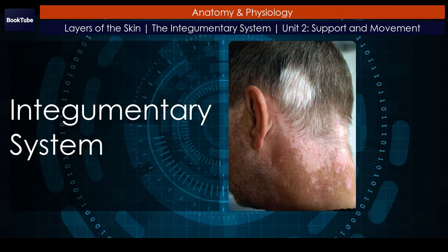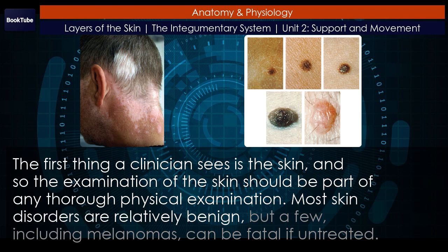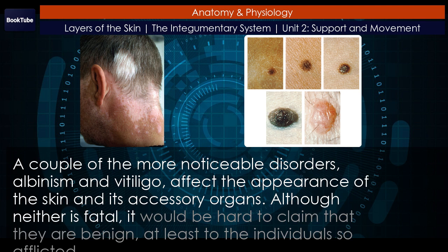Figure 8. Disorders of the integumentary system. The first thing a clinician sees is the skin, and so the examination of the skin should be part of any thorough physical examination. Most skin disorders are relatively benign, but a few, including melanomas, can be fatal if untreated. A couple of the more noticeable disorders, albinism and vitiligo, affect the appearance of the skin and its accessory organs. Although neither is fatal, it would be hard to claim that they are benign, at least to the individuals so afflicted.